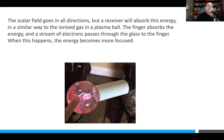Now, the scalar field goes in all directions. The receiver will absorb this energy in a similar way to the ionized gas in a plasma ball. And hands up who hasn't played with a plasma ball. Okay, I don't see any hands. So we're all familiar with a plasma ball. When you touch a plasma ball, you get this gas streamer going to your finger or your hand. The streamer is almost exactly like the scalar field, which finds its target and almost locks on. The energy becomes focused.